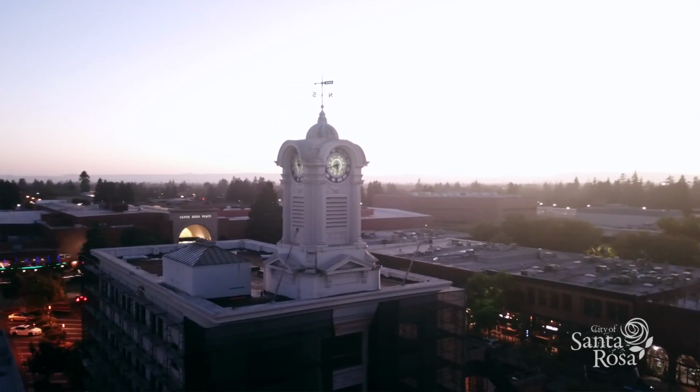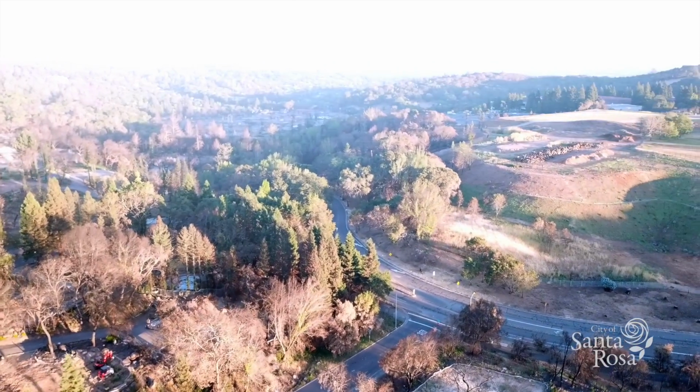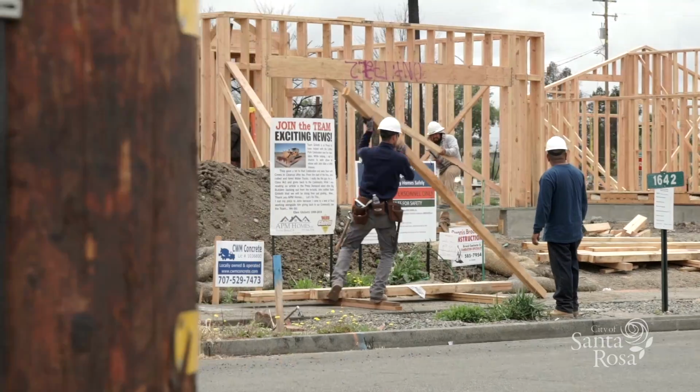For me, what makes Santa Rosa home is a lot of different things, and I imagine that's the case for many of the residents here. There's some obvious, it's the weather, it's proximity to the coast, it's the beautiful hillsides that we have, but for me it's the people, and it always has been.